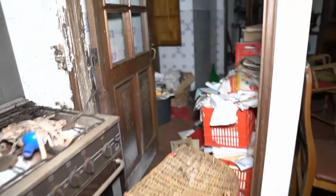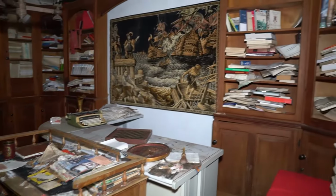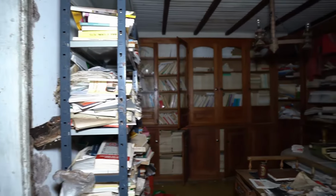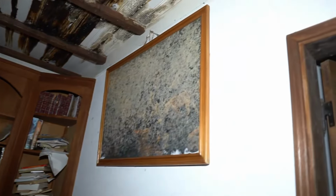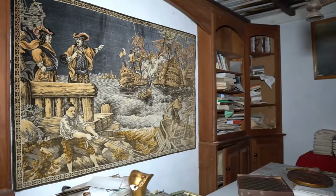Let's move on to this part over here. At the back they had a bookshelf. Wow, how cool, with a tapestry. It's an office, a study. Very, very nice. Look at how the painting is full of mold from all the humidity here. This tapestry looks so cool.